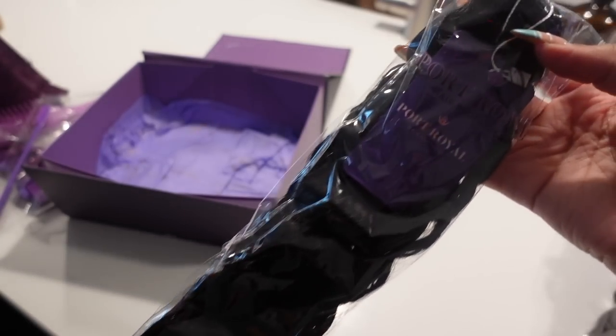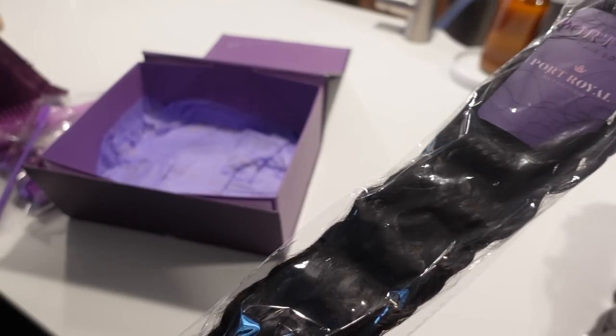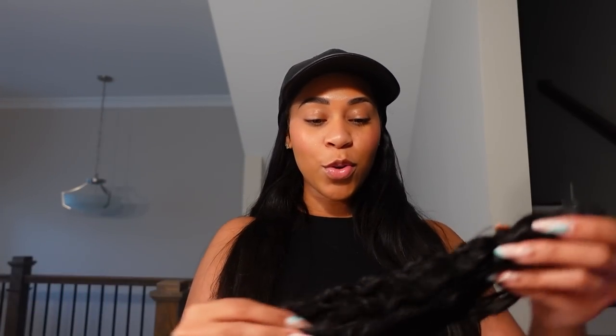So I got curly hair this time around. This is Burmese curly. Of course, I'm gonna link everything below for you guys because I already know this hair is bomb. But let me take it out the package for you guys. I haven't had curly hair in so long, guys. I usually just go with body wave or straight.